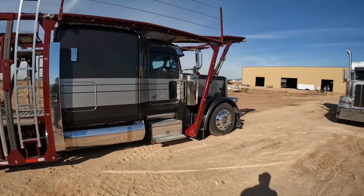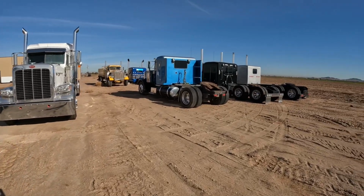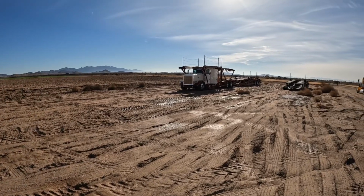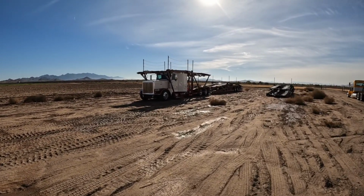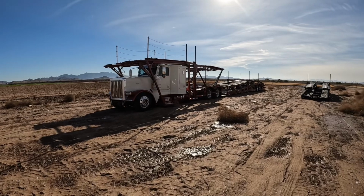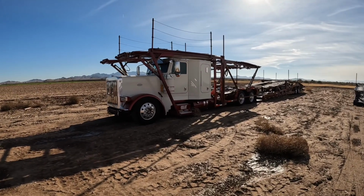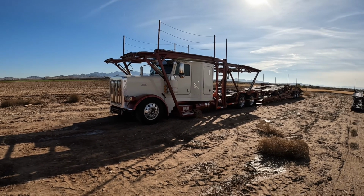So I mentioned earlier I'd give you a little teaser of some of what we got going on in the back here, some projects to come. We got another car hauler over here from Roland out in Cali. This one's in for a repair. It got a little banged up on the passenger side. Got hit, axle got tore off. It got pretty beat up.